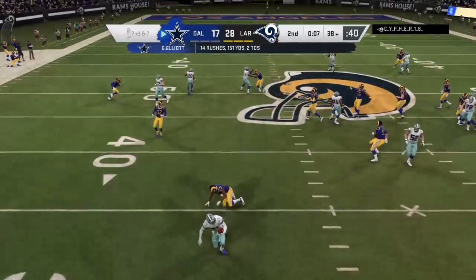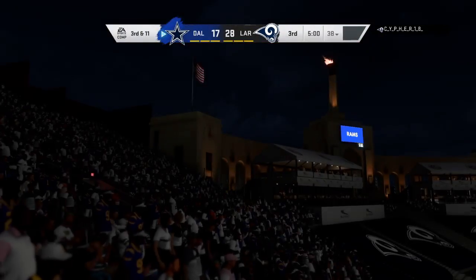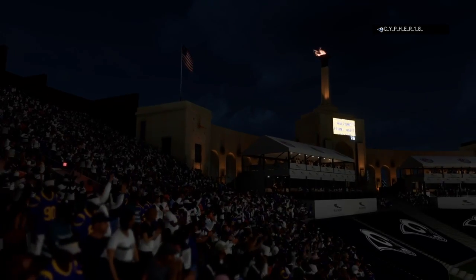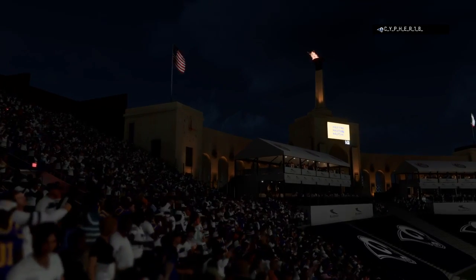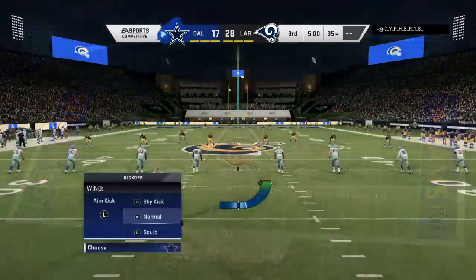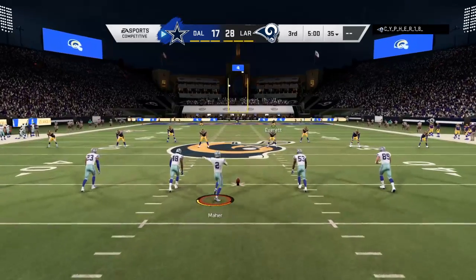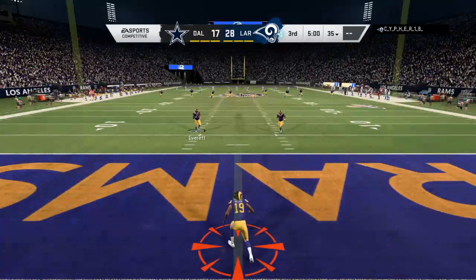And maybe a measure of revenge there. He's had his way in this one, but this time they get him behind the line. That second down play nets a -4. First half in the books. You're watching the NFL on EA Sports. All right, Coach, thank you, and we welcome everyone back for quarter number 3.